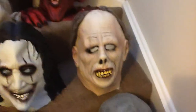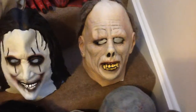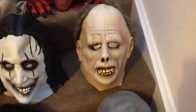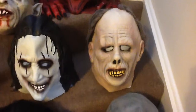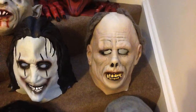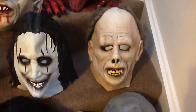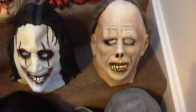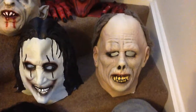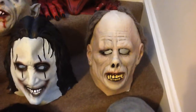And then moving on here, this one is Lon Chaney from the 1925 Phantom of the Opera, and in my opinion it's probably one of the best Phantom of the Opera films, with this kind of design of the Phantom. Even though the film is really old now, and maybe a lot of the younger generation don't appreciate the old silent or black and white films, they were actually really effective.